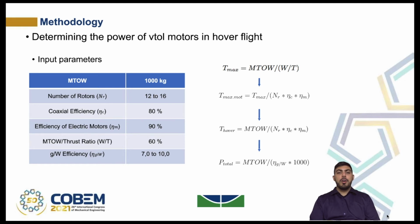Determining the power of VTOL motors in hoverflight. So we have some input parameters like MTOW, number of rotors, coaxial efficiency, efficiency of electric motors, MTOW over thrust ratio, and G over W efficiency. And the equations can be seen on the right. First, we find a maximum thrust, then a maximum thrust provided by each motor. Then we are going to calculate the thrust required by the rotor, and then we are going to have the total power required by the eVTOL motors.